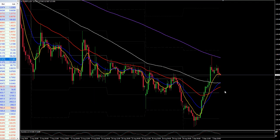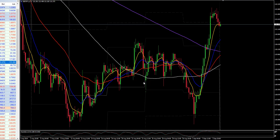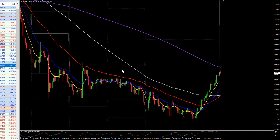Euro yen, same approach again. Pound yen is probably my number one in terms of trading the yen and looking at ways to sell it. So again, just wait for a 4-hour pullback to this level before another potential push to the upside. New Zealand yen, again, similar movement. Just continue to look for those intraday buy setups on a smaller time frame.